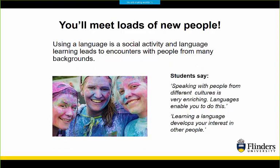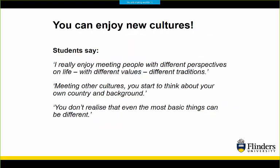Of course, when you travel, you meet new people, so that's one of the great things about language learning, is that you go places and get to meet people you would not normally meet in Australia, and that's very nice. And I've got a few quotes here for you to have a look at from students who say that speaking with people from different cultures is very enriching, and languages enables you to do this. And another one, learning a language develops your interest in other people, and that's what is, to me, the central point of language learning, is that it's a people-centered field of study, and you get not only to interact with people in Australia, within Flinders, within your own class, but you also get to interact with people you would not normally have an opportunity to interact with. So that's the great thing.